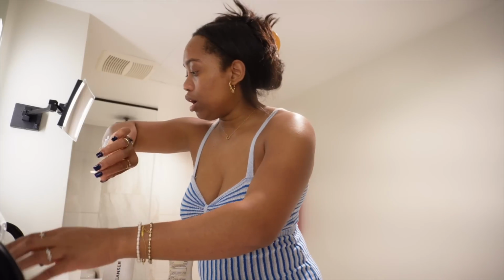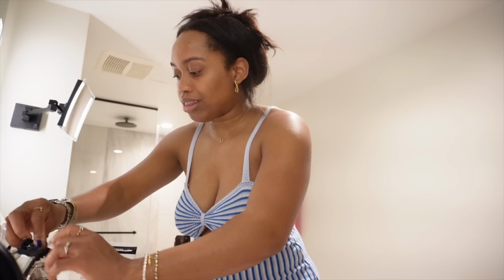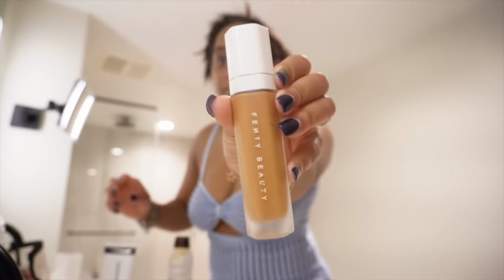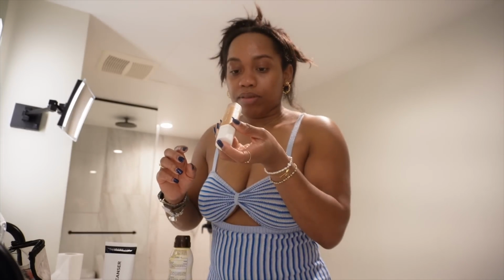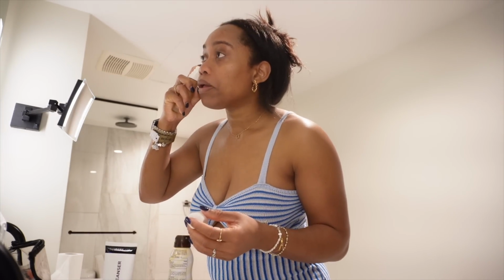What I'm gonna put on now, I have 15 minutes to get downstairs. I'm gonna put on this Fenty Beauty Soft Lit Foundation in 385.